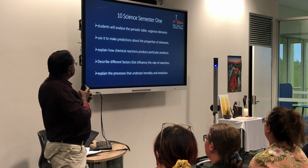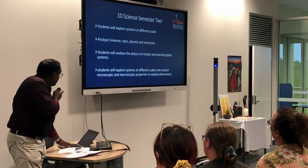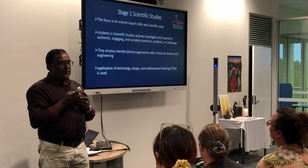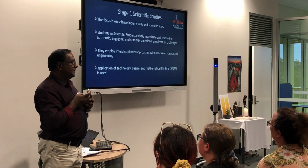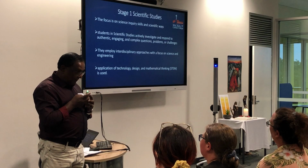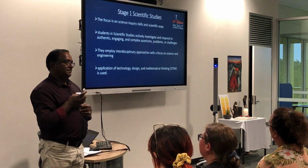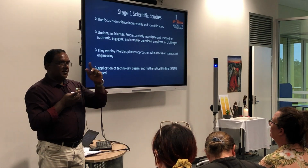Along with those units, we also have stage 1 scientific studies as an elective, which means if you choose this subject, you will be able to get 10 points for your patent. You will be able to complete the course in year 11 itself as a stage 2 course, which will enable you to complete the patent earlier on. If you have any questions regarding science subjects, I'll be at the back.